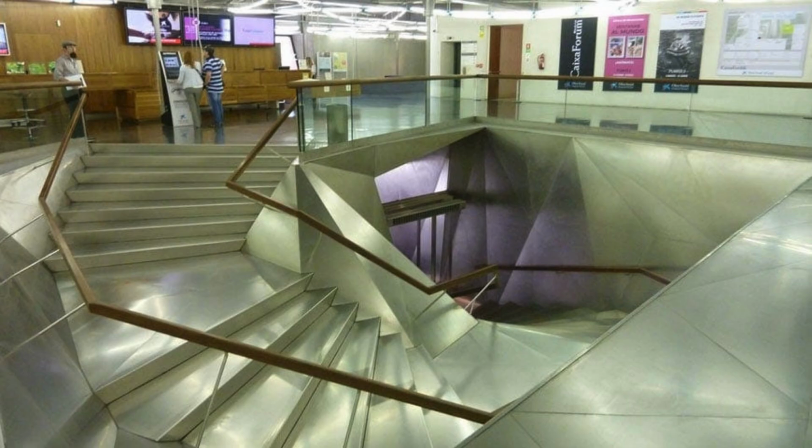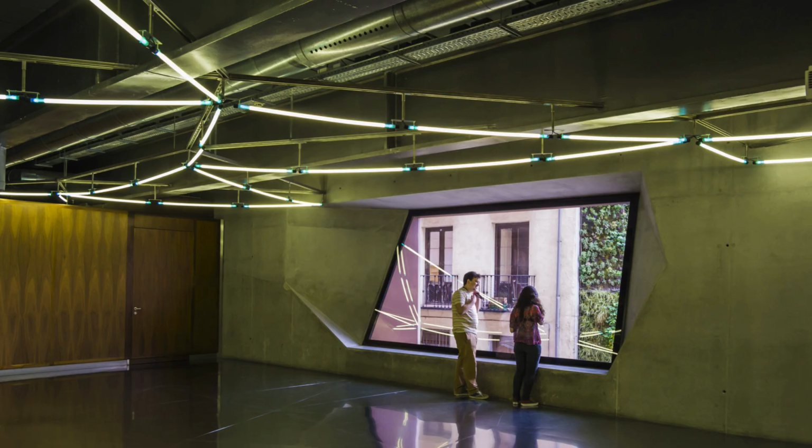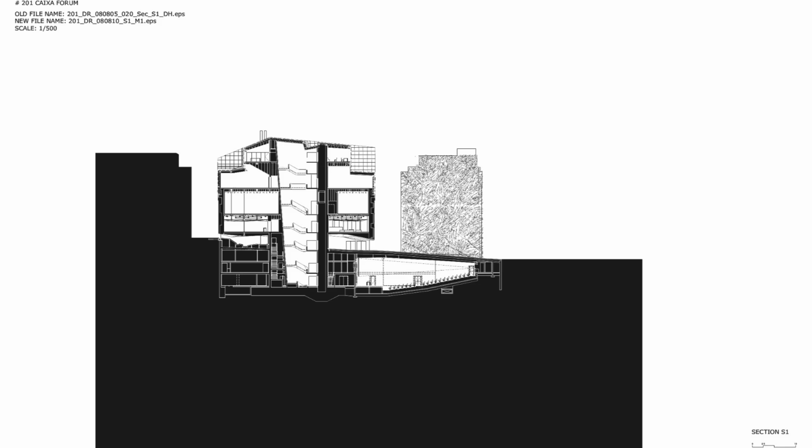This vertical section through the building is extraordinarily sophisticated. You have exhibition spaces in the retained and expanded brick volume above ground, the threshold plaza at street level, and the auditorium carved into the earth below, creating a three-dimensional program distribution that maximizes usable space on a constrained urban site. The interior spaces are where Herzog de Meuron's minimalist sensibility really shines.